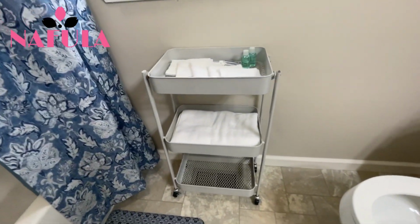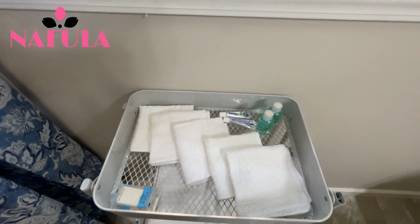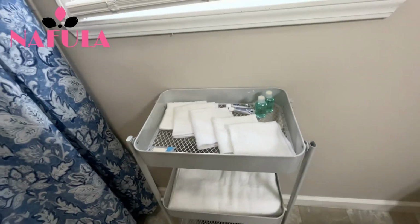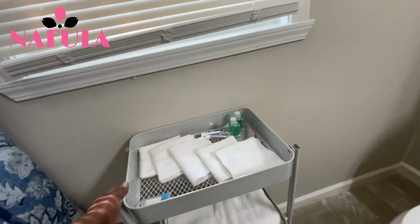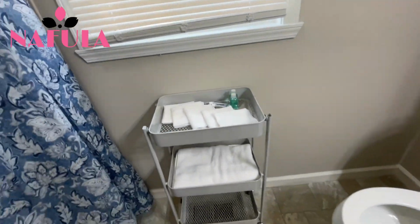And then here you have a stand. We have extra towels here. You have bathing towels there, and then you have extra stuff over there. And this stand, it's movable, so if you need to move it that way or roll it wherever you want to put it, it's going to be there.